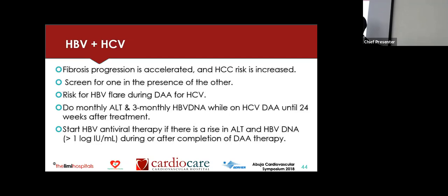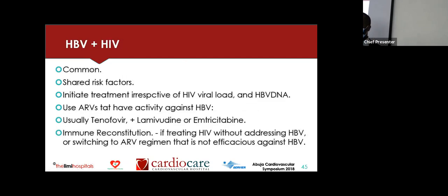In fact, it is said that if you're treating hepatitis C and the person is not responding very well, check for B. Even if the surface antigen is negative, check for the DNA, because it's one of the key reasons why the treatment for C can fail. And so if there's a rise in the ALT and B DNA that suggests a flare, we should start treatment even while we are giving the finite treatment. That's the 3-month treatment that we give for hepatitis C.